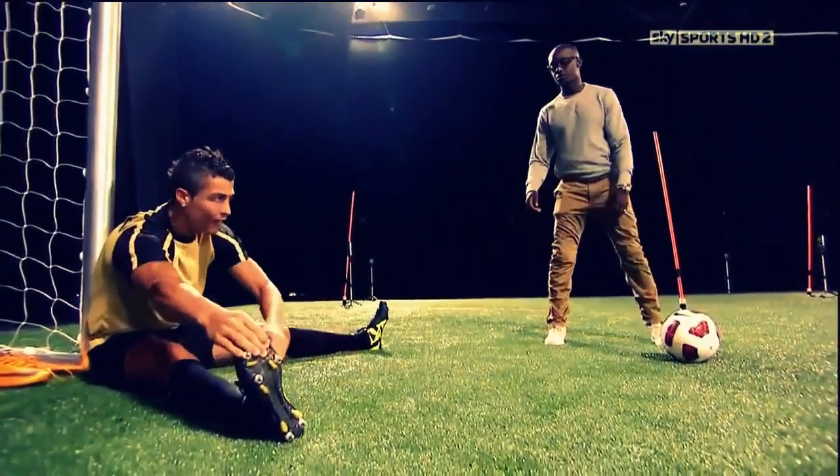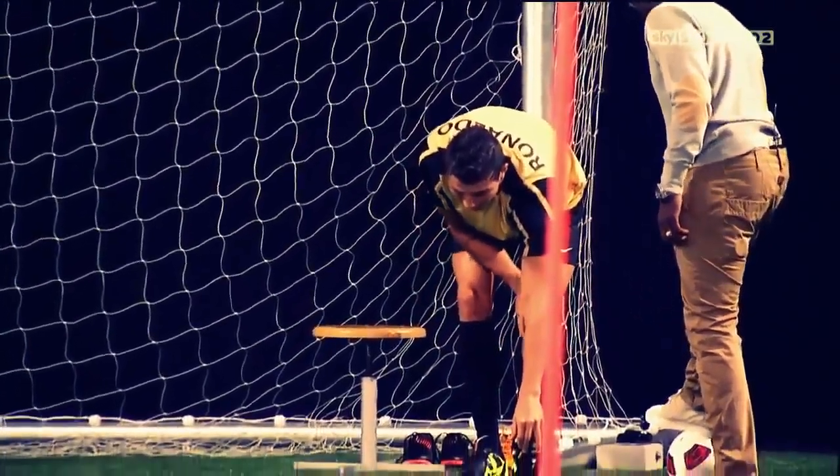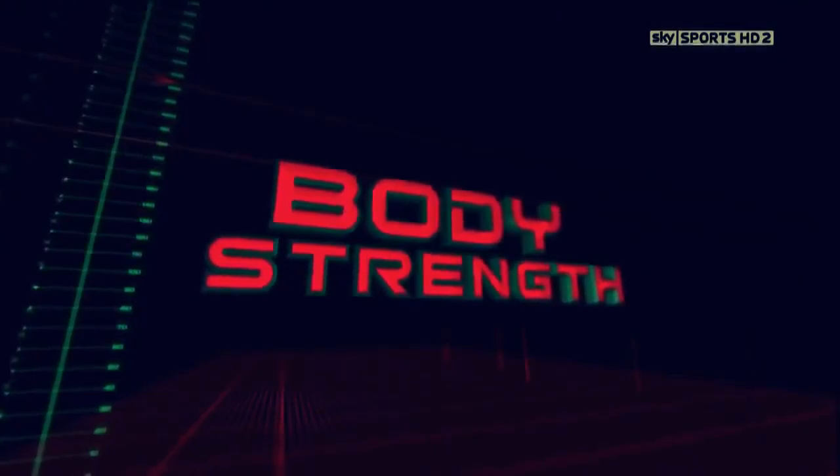Shall we stretch out properly? The first of the 4 challenges is one of the most crucial on a football pitch. Body strength.